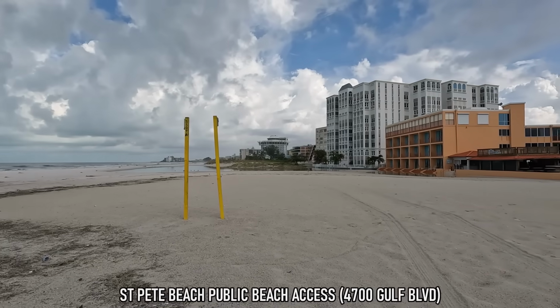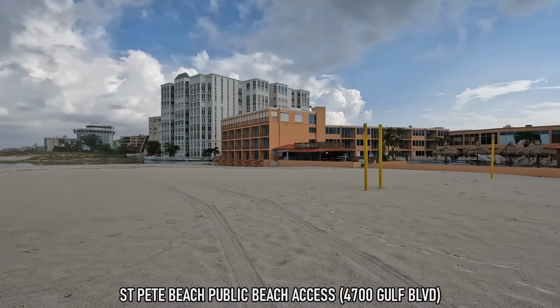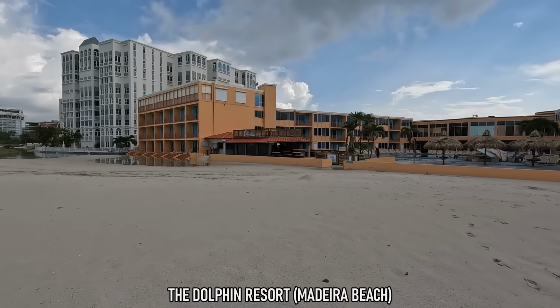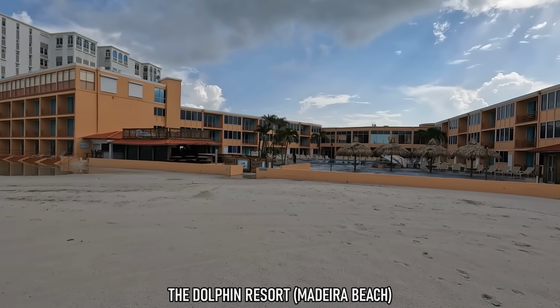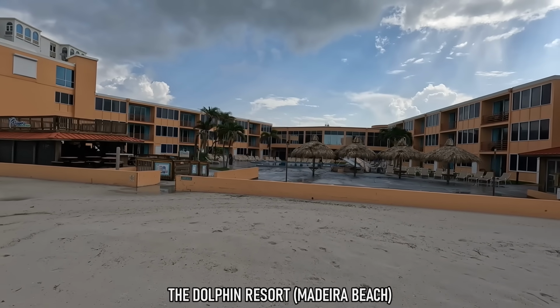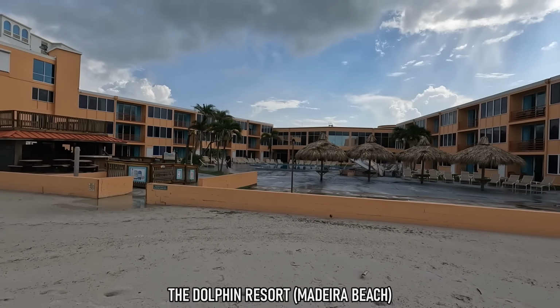Now one of our favorite little beach bars is located right by the main access here on St. Pete Beach, and I know that it does sit kind of low. I can tell it has a bunch of standing water by it, so I am a little bit concerned about it, but I'm gonna go check it out and see what kind of shape it's in. It does look like they got a lot of cleaning up to do in the pool area. The pressure washers are out. I'm sure they'll have it looking good in no time.